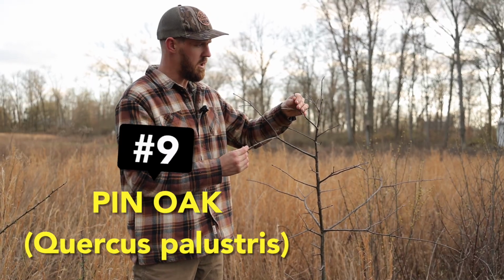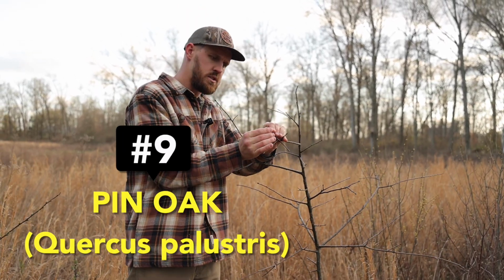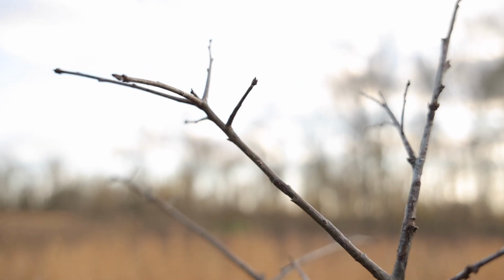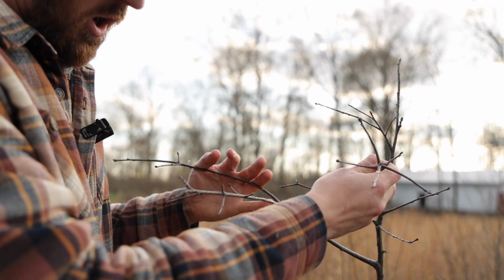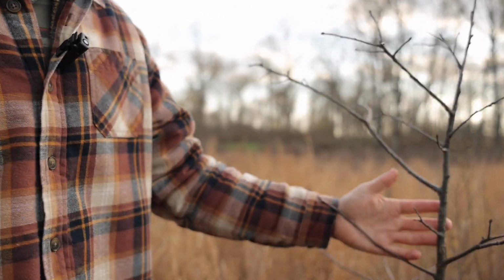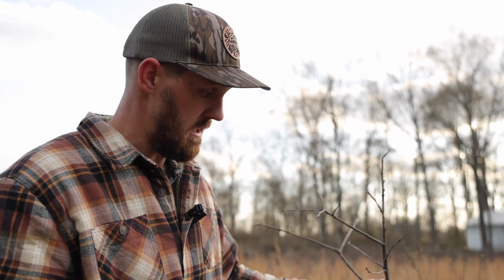This right here, it's hard to identify for a lot of people, but this is an oak. This is specifically a pin oak. If you check this out, look here really closely at these buds. It's almost like a little crown. That's how you can identify an oak sapling. Oaks are having a really hard time regenerating on the landscape in the Midwest, and they need a lot of sunlight, and they don't do well competing with a whole bunch of invasive species. And yeah, just that combination is making it really tough for them.